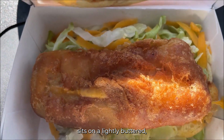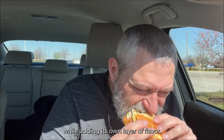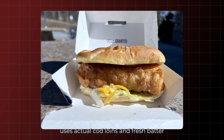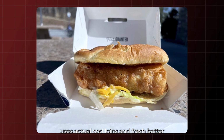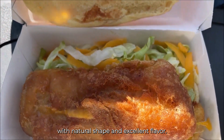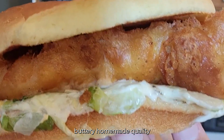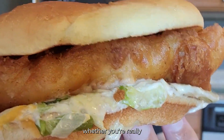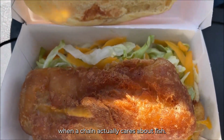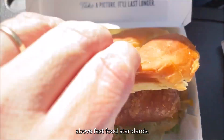All of this sits on a lightly buttered, toasted hoagie-style roll that holds everything together perfectly while adding its own layer of flavor. The bread isn't just a vessel, it's an active participant. People love that Culver's uses actual cod loins and fresh batter for each order, yielding thick, juicy fillets with natural shape and excellent flavor. The fish tastes fresh without being overly fishy. The batter has that buttery homemade quality that makes you question whether you're really at a fast food restaurant. The verdict: this is what happens when a chain actually cares about fish instead of treating it as an afterthought. Exceptional quality that feels a cut above fast food standards.